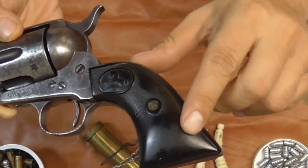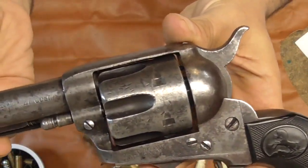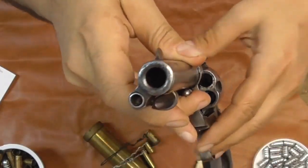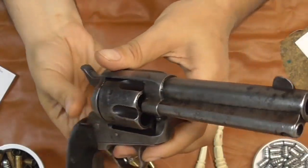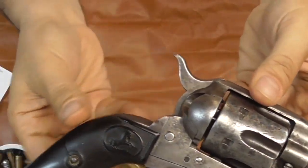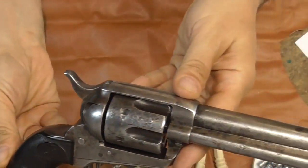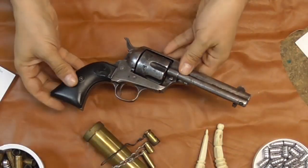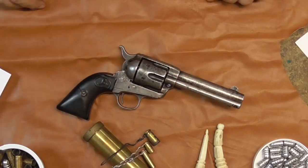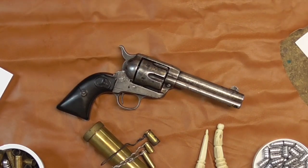Original grips. Look at that. Very, very nice. Patina is worn. Oh. Point a gun at you. Just an iconic gun. Man, it's fun to shoot. Just think, a gun that's older than anybody else on earth. How can you not want to shoot this? And it is safe to shoot.